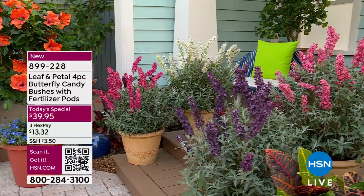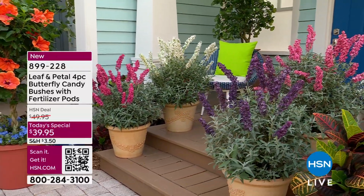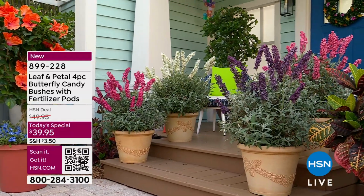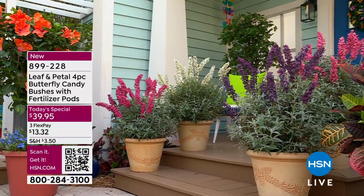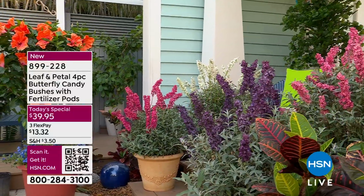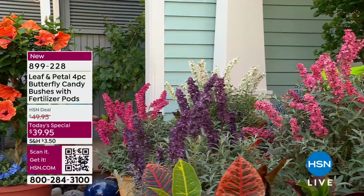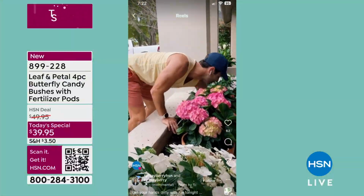When you check out and put it in your cart today, you put in your shipping address, and it automatically knows when it's ready to be planted and will be sent to you. You get your fertilizer pot, and you're ready to go. The other thing I love about this is if you are a condo owner, or you just have a patio, or a porch, or a little balcony that you want to decorate, you can put these in a pot, and they're just the right size, or you could put them in with your regular landscape and add some pizzazz.